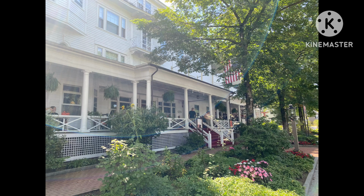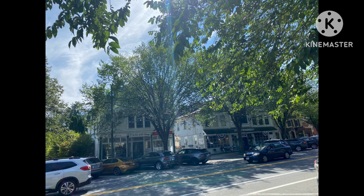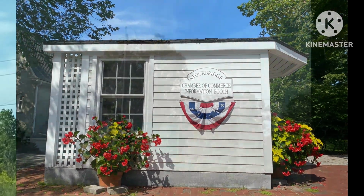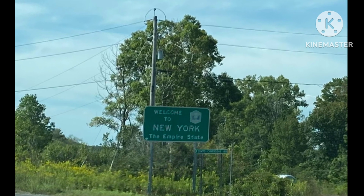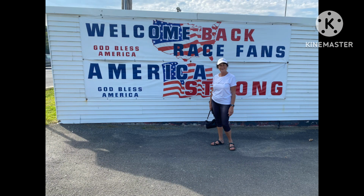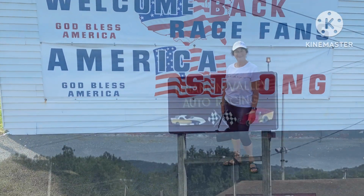This is the beautiful Red Lion Inn. This is a picture of Main Street Stockbridge. And here we are crossing over into New York. We're almost there, everybody. Never saw so many chairs for sale in one place. Okay, we made it here. We thought we would check out the racetrack and get ready for tomorrow.